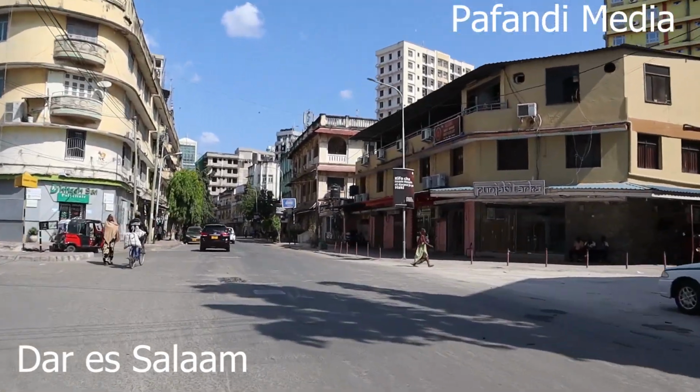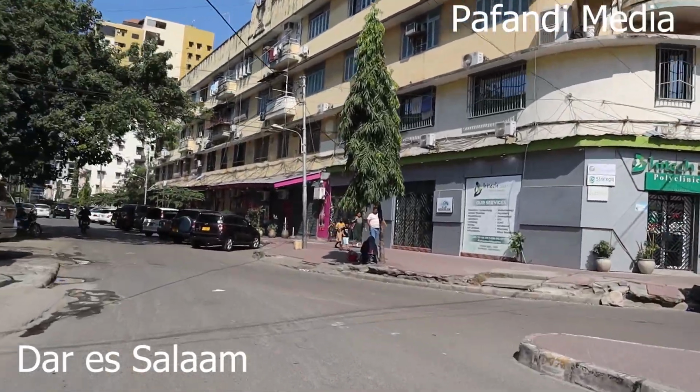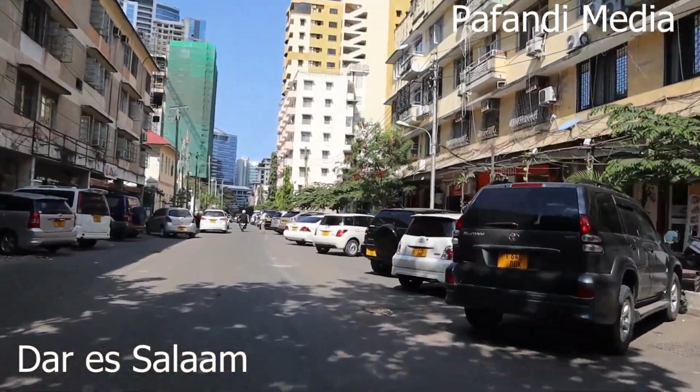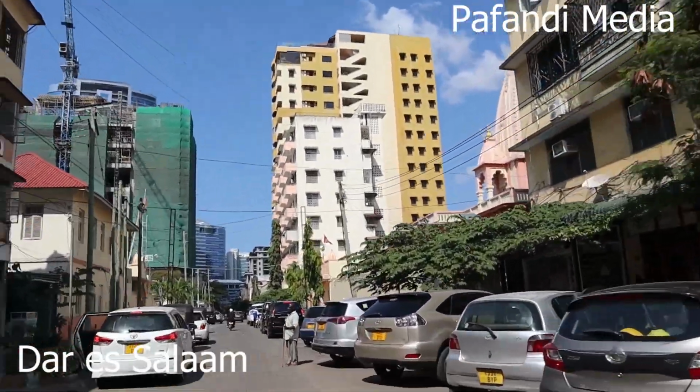And I'm told Dar es Salaam on a Sunday, you know, there are not many people. But tomorrow it's going to be something different. There are going to be many, many people.